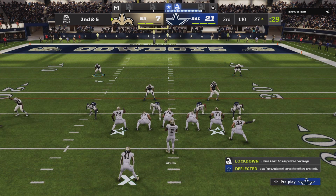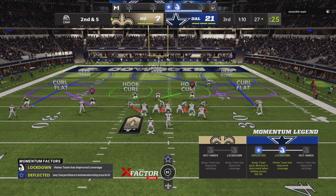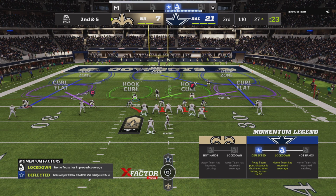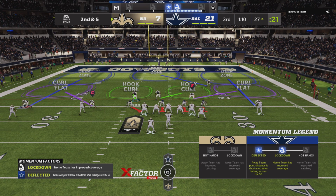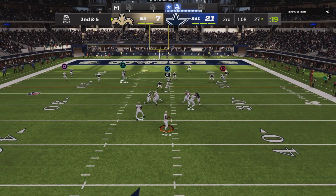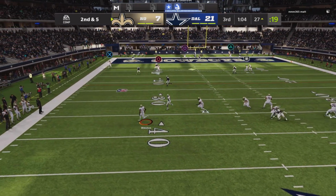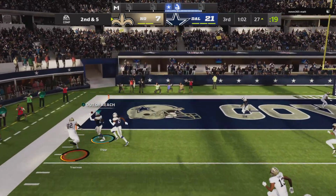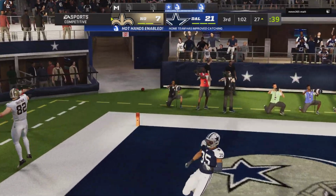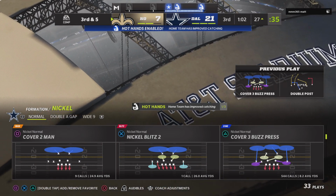Five yards remain on 2nd down. Here's Winston. And that is incomplete. Adam Troutman, the intended receiver, and it's 3rd and 5.